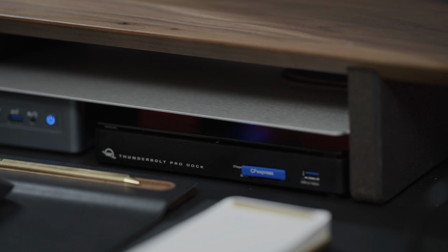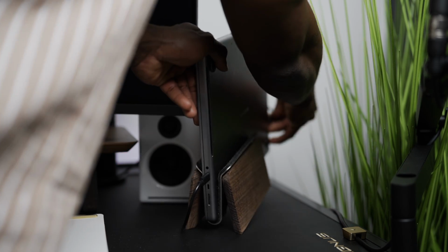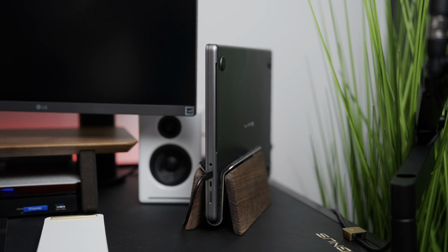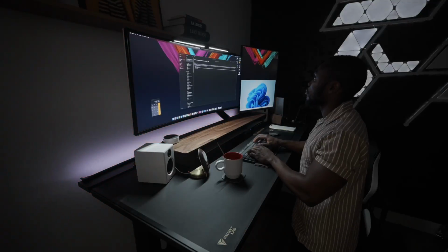We also added a docking station under the monitor riser to expand connectivity at the desk. This is how the laptop connects to all the accessories at the desk, as well as both monitors using a single cable. One more thing of note in that area is the monitor light, which we mounted onto the 5K ultra-wide to help in illuminating the desk.